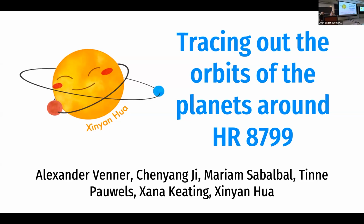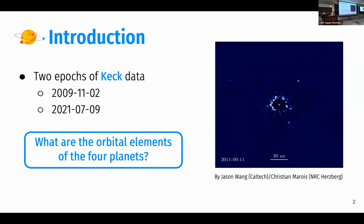And so we did a project about tracing out the orbits of the planets around HR 8799. The system is on the right, and we got 2 epochs of Keck data for the system, one from 2009 and one from 2021. And then our science question was, what are the orbital elements of the 4 planets? More specifically, what is their semi-major axis, eccentricity, and inclination?